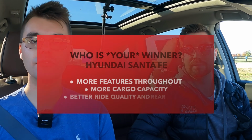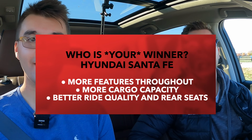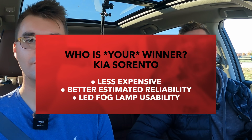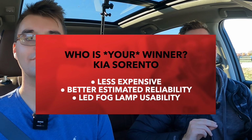Do you agree? Well, let's go ahead and summarize and figure out which one should be your personal pick, and then we'll share with you what we will put in our driveway. The Santa Fe is going to be the best for you if you value having more overall features throughout the cabin. Additionally, it's going to have more overall cargo capacity and some additional rear seat features such as that power usability and better overall ride quality. Now, on the flip side, you should pick the Sorento if you want it to be less expensive. It is less expensive in this comparison. It also has the fog lights as well as better estimated reliability.